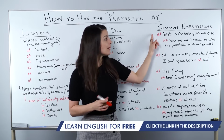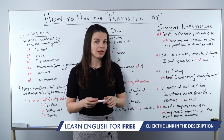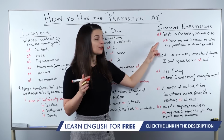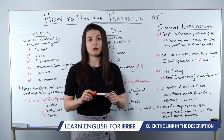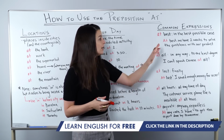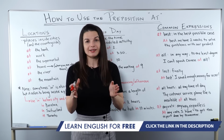First, at best. At best means in the best possible case. We see at best very commonly at the beginning of a sentence. For example, at best, we have 2 weeks to solve the problems with our product. This means, in the best possible case, we have 2 weeks. So this is a short way to say, in the best possible situation, we can do this. So we shorten this to at best.